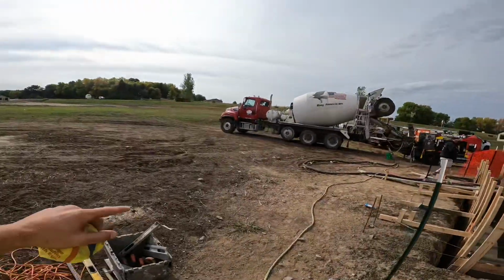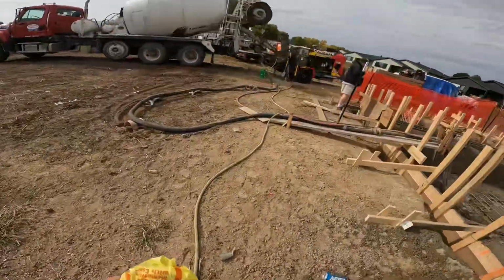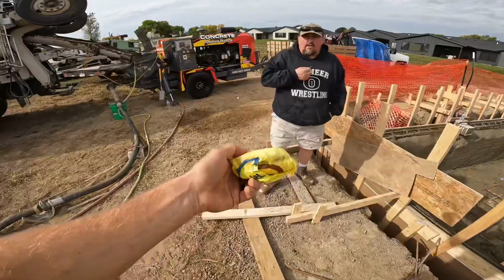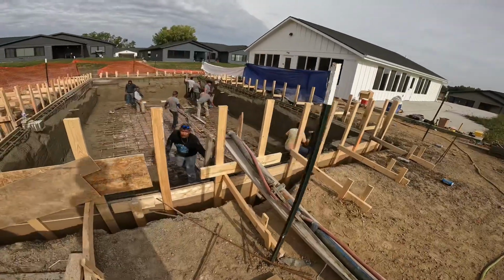Alright, we got truck four here, truck five, three washing out. But we got some extras, so let's spread it. Got one? There's still 5 left in there. Everybody eats around here.